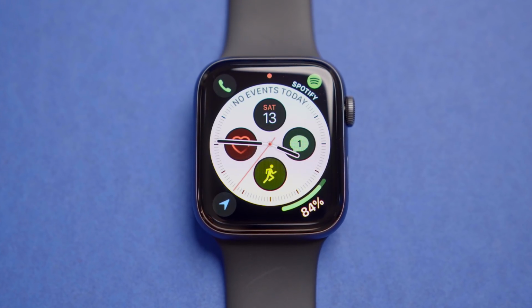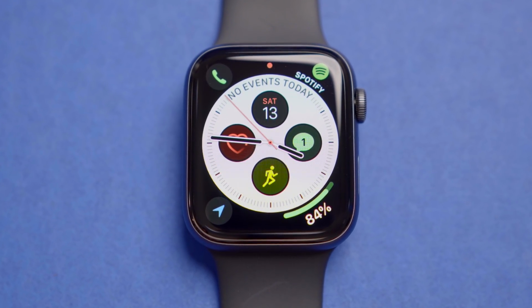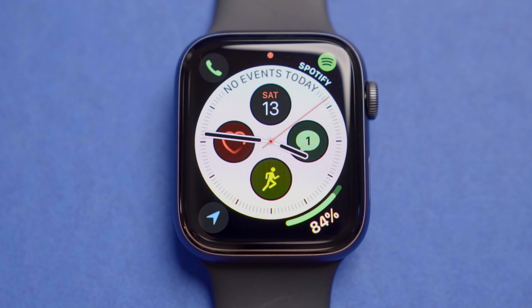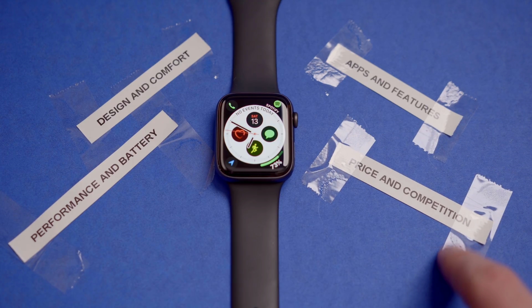All right, so let's break this down into the 4 categories I think are the most important: design and comfort, performance and battery life, apps and features, and price and competition. I think once we get into those 4 in detail, you'll have a much better idea of whether or not you want to own an Apple Watch.